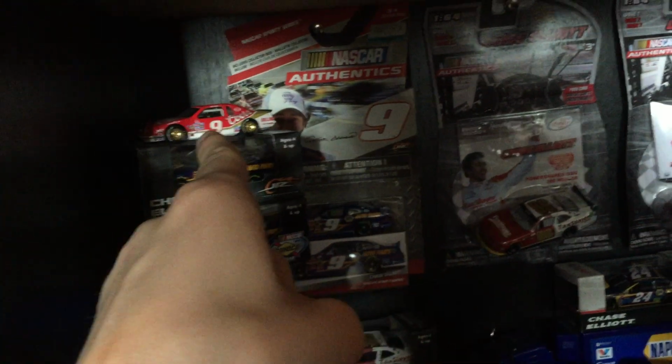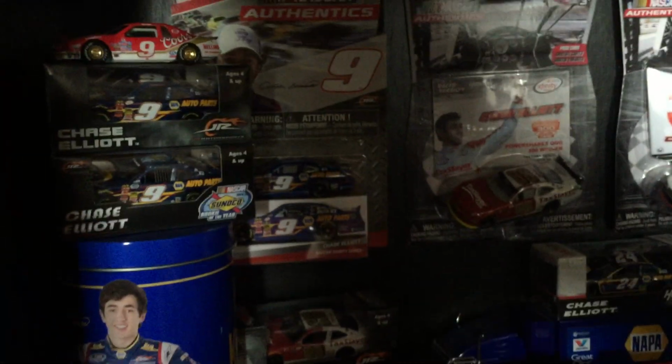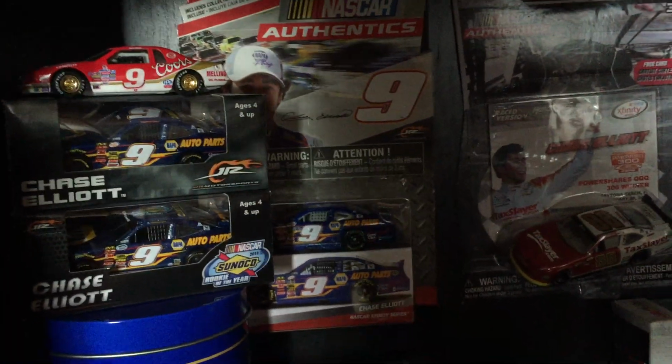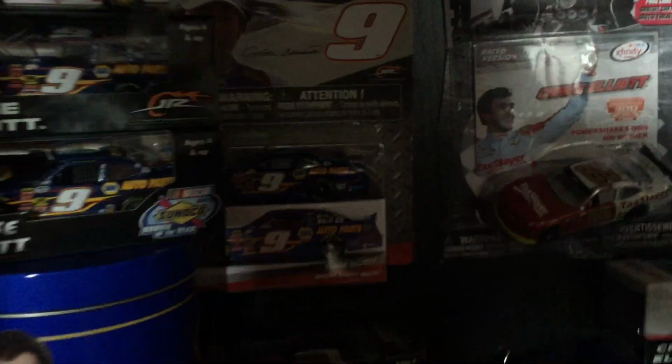That is a great car. Bill Elliott probably would have been my favorite driver. It would have been a toss-up between Elliott and Senior. Anyways, Chase Elliott. Oh, I did it again. 2015. I'm gonna act like I didn't mean to do that.